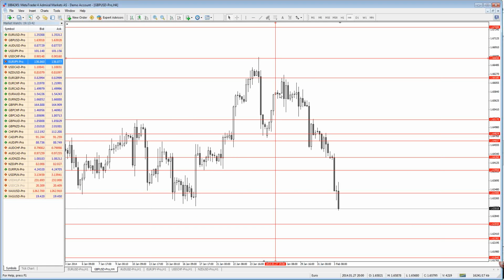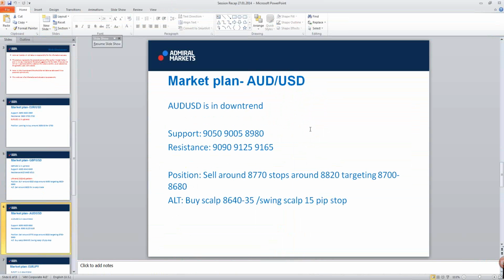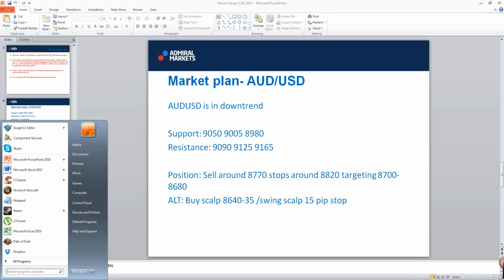In this example, look at this. Here it went up, and then the alternative scenario kicked in and it went down. Even if you had taken the swing from 65.20, where I said again 70 pips, cable was the winner. Cable was awesome. Aussie sell around 87.70, stops here, targeting 87.